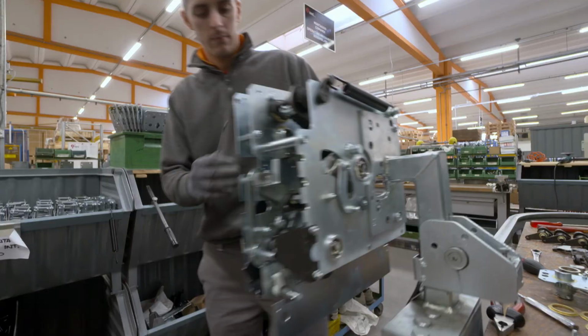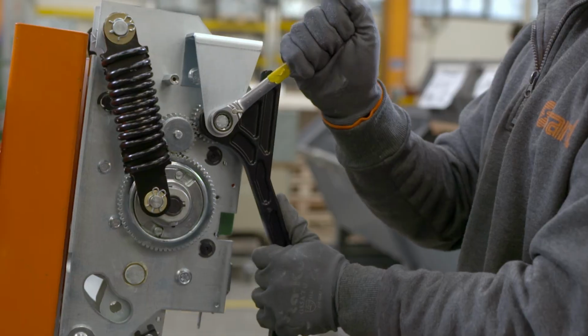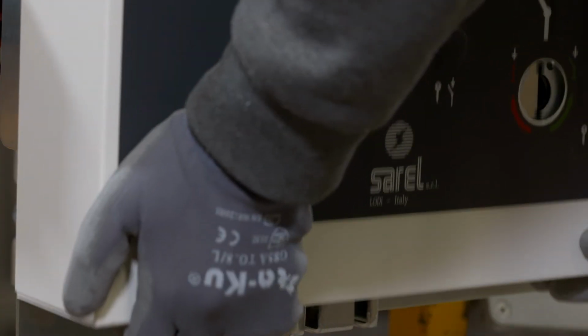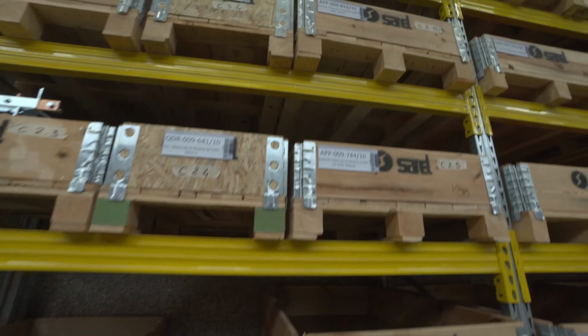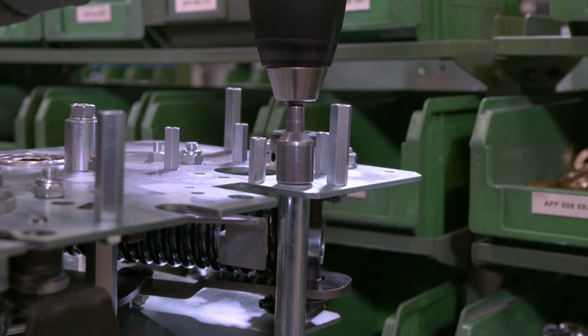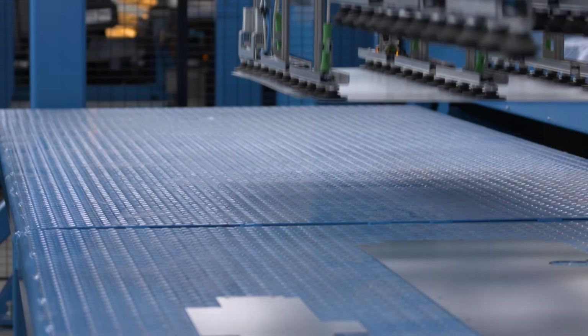Here, perfectly optimized production lines ensure high production capacity. A constant synergy between operator, machines and instruments makes it possible to reduce manual intervention, resulting in a significant increase in productivity.